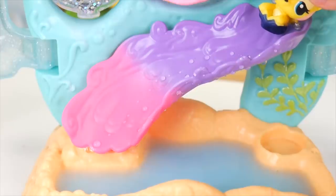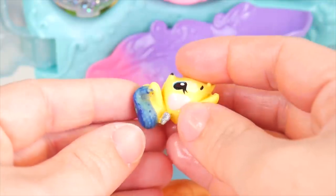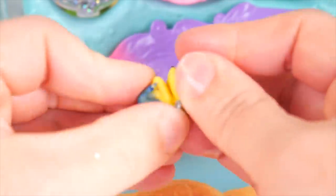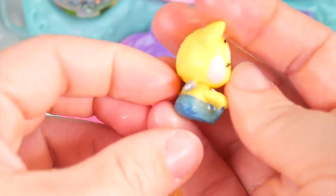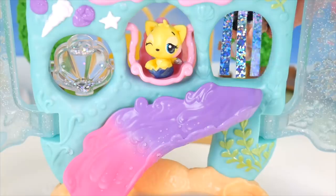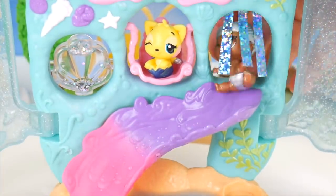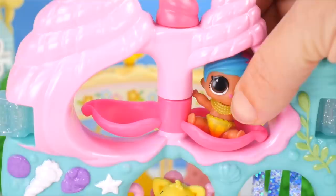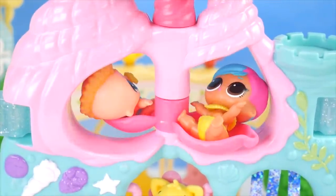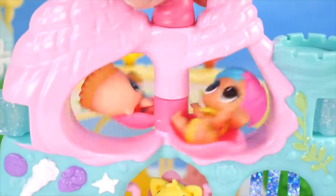Now let's get our other friend down the slide into the pool. Whee! Look, the mermaid fin has changed colors from the warm water. Now it's kind of a light green color, but it goes back pretty quick to dark. So neat. My turn to slide down the waterfall slide. Hey, me too. Whee! Hey, let's come up here on the spinning shells. Woohoo! Spinning, spinning, spinning round and round. This is so fun! Spin, spin, spin, spin. Whoa! Too fast!